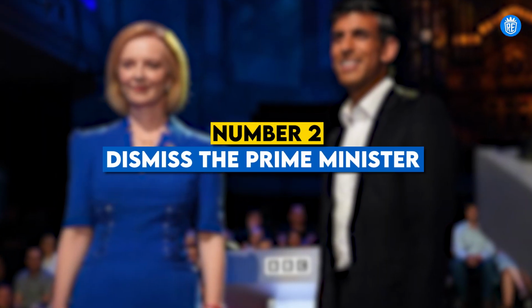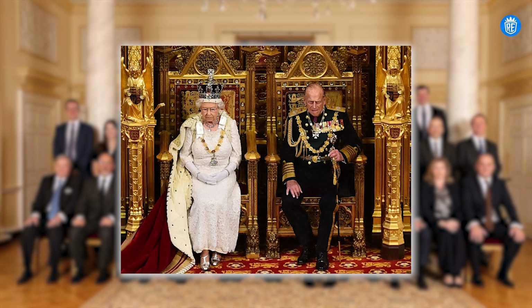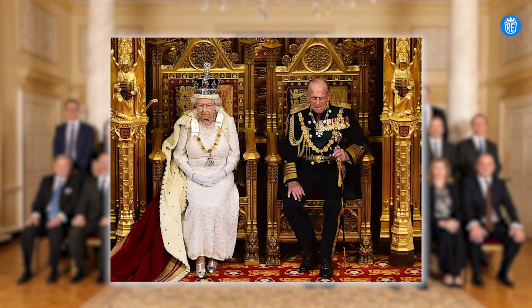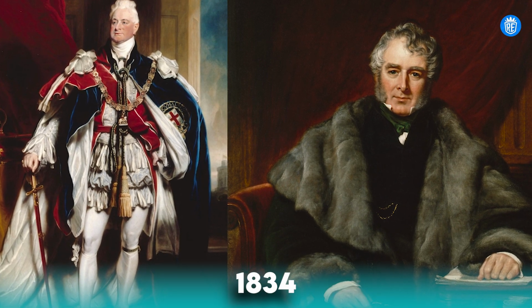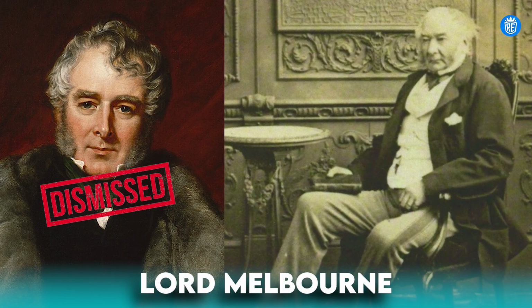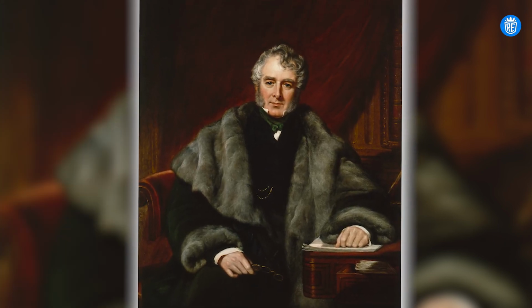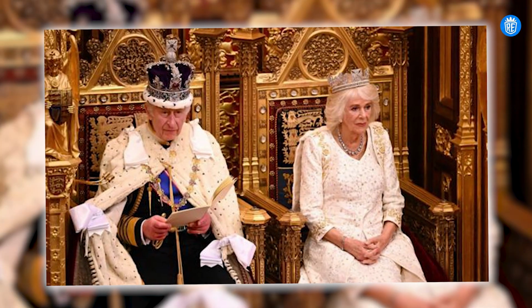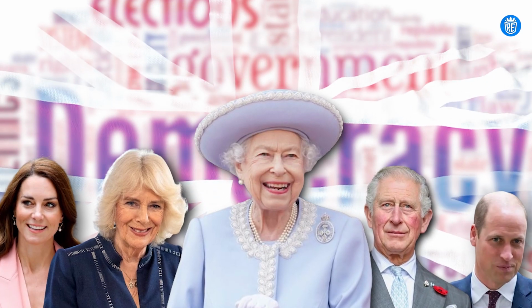Number 2. Dismiss the Prime Minister. Just as he appoints the Prime Minister in principle, the monarch also has the power to dismiss any Prime Minister. This hasn't actually happened since 1834, when William IV dismissed Lord Melbourne. Since then, the Prime Ministers have only left after offering their resignation. They are expected to offer this to the monarch once they lose the majority in the House of Commons.